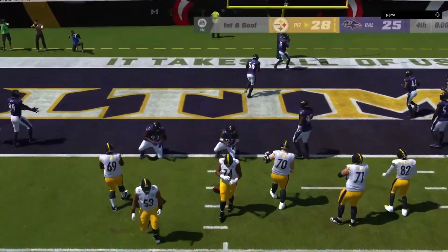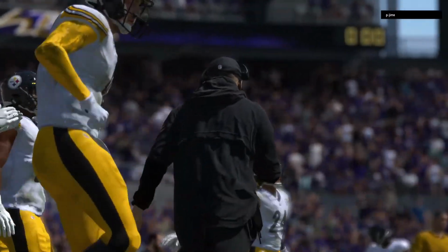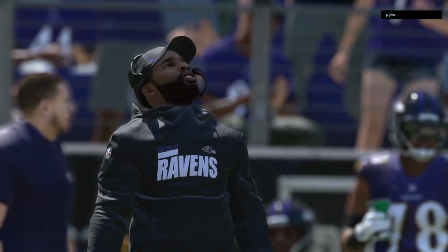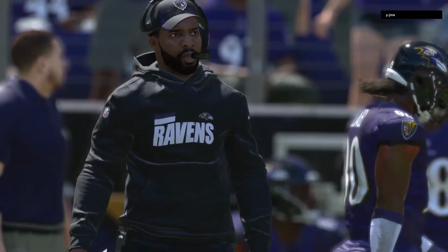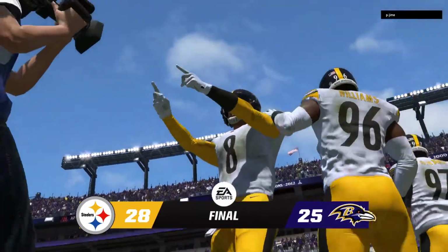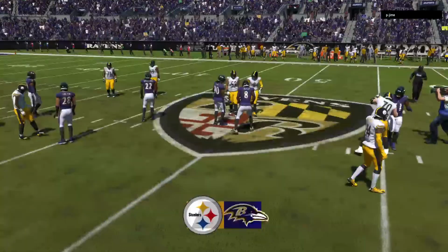Clock continues to move. No better way to close out a game than to tap those mastodons you have up front and say, guys, keep pounding them. Let's keep the ball, keep their offense on the sidelines, and let's close this one out. So this one in the win column for the Pittsburgh Steelers.